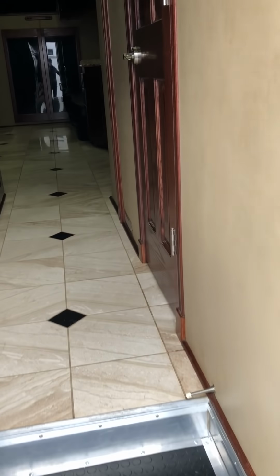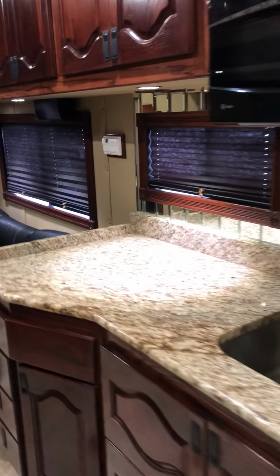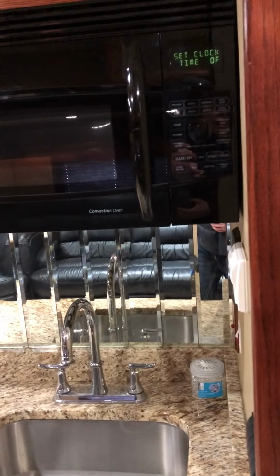Marble floor. TVs in both bunks. Nice double fridge, freezer on top. Granite countertops. Mirrored backsplash. Super large GE convection oven, microwave.